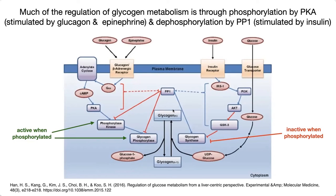our glycogen. The breakdown of glycogen is coming from glycogen phosphorylase. Conversely, we can make glycogen by piecing together glucose 1-phosphate with glycogen synthase. Okay, so now we want to regulate glycogen phosphorylase and glycogen synthase. They're going to be reciprocally regulated. We're going to see that much of this regulation is through phosphorylation by PKA. So remember, that was stimulated by glucagon and epinephrine, and countered by dephosphorylation by PP1, which was stimulated by insulin.